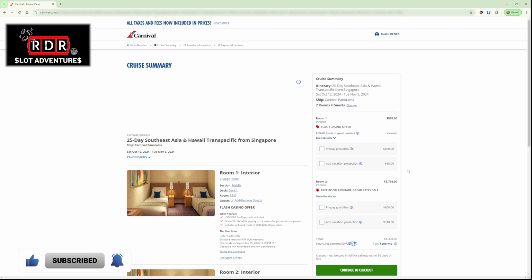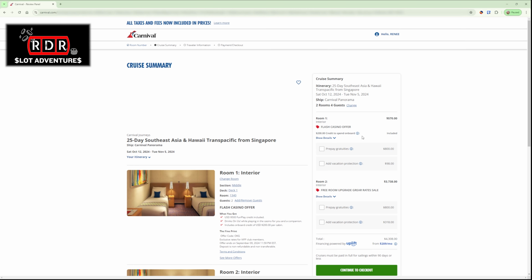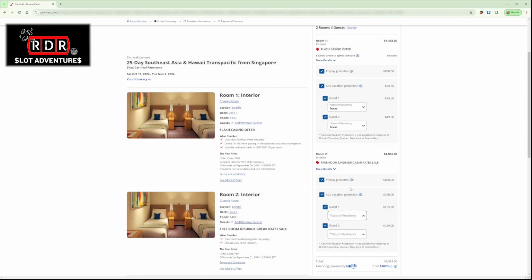So here is where we have the 25-day Southeast Asia Hawaiian Trans-Pacific from Singapore. So for room 1, I'm going to pay my gratuities. Now gratuities is always based on how many ports. So this gratuity is higher because we have more ports. And again, I'm going to pay for vacation protection. So I'm picking Texas. And then room 2, same thing. I'm going to pay my gratuities. I'm going to add my vacation protection.